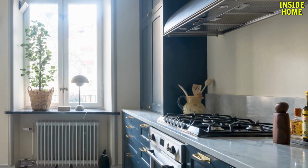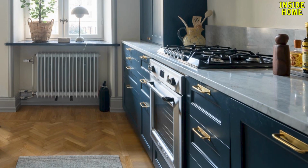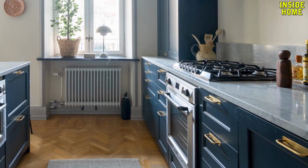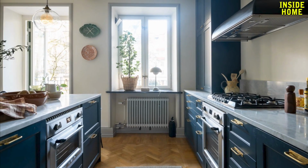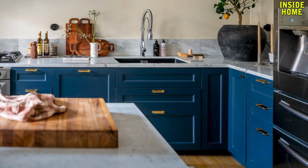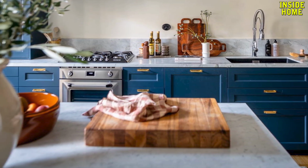Modern touches such as the gold hardware and stainless steel appliances complement the classic shaker design of the cabinets. Contrasting with the cabinets, a black hood and black wall lamps above the countertop introduce a subtle industrial flair to the space.